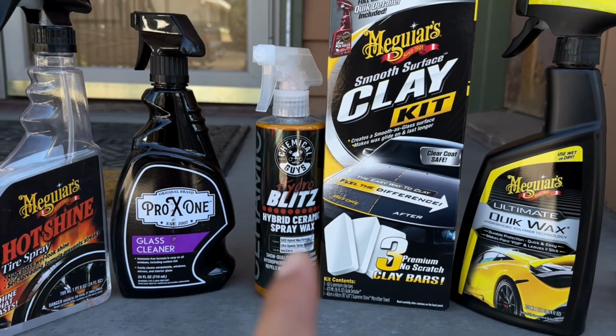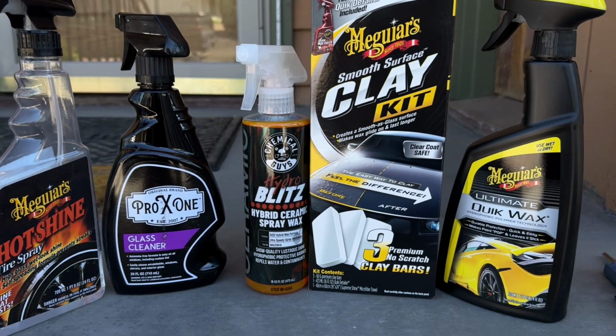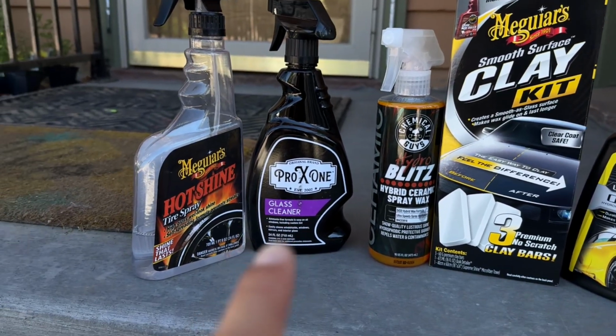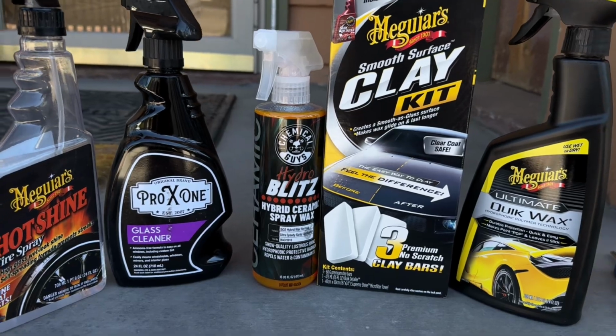I'm not sure if I'm gonna use the Chemical Guys. Just depends, I guess. Maybe tomorrow. So we got an hour drive, and so I already know I'm gonna have to clean her again. We're gonna use this to clean the glass, and then we're gonna throw on some tire shine. So let's get to it.